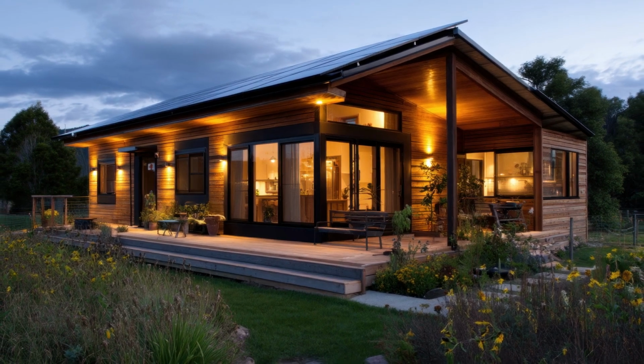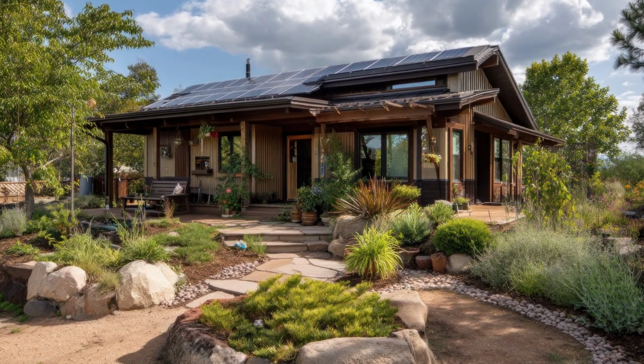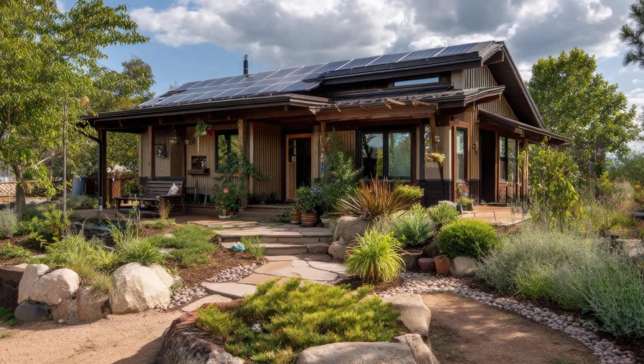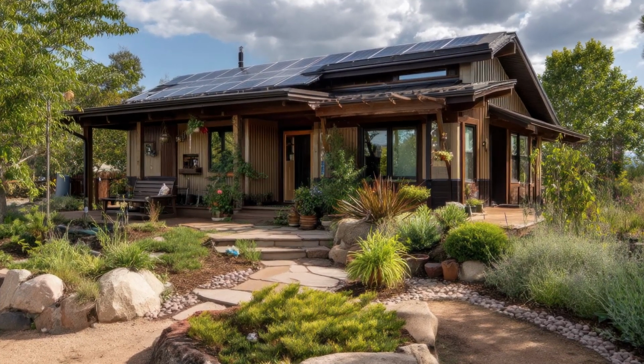The homeowners wanted a footprint that was as gentle as their lifestyle. It's country living that's not just charming, but conscientious. Living small and smart, while still indulging in the comforts of a curated, rural aesthetic.